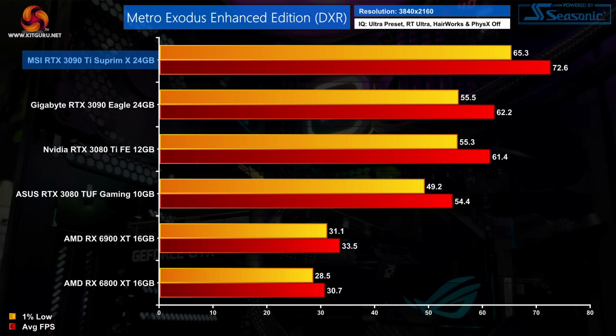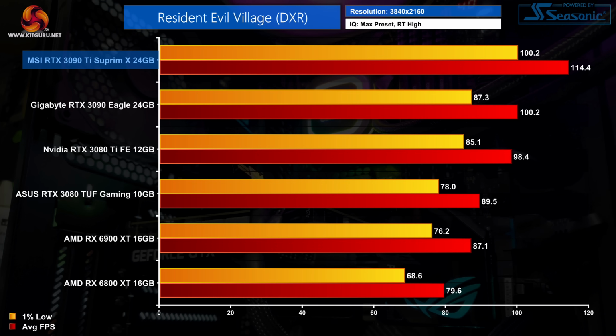Metro Exodus Enhanced Edition shows us the single biggest performance increase for the 3090 Ti over the 3090 that we saw from across all of our testing, and that's because there's a 17% boost to frame rates at 4K, while the 3090 Ti is also over twice as fast as the 6900 XT. Resident Evil Village is more typical of overall performance, however, as we see a 14% increase to the frame rate relative to the RTX 3090.